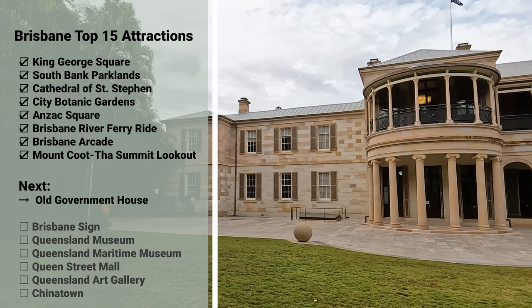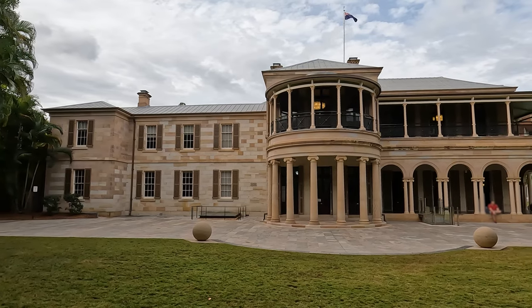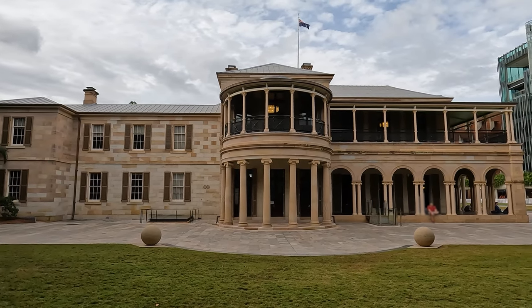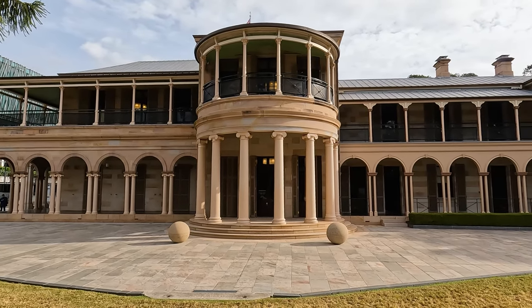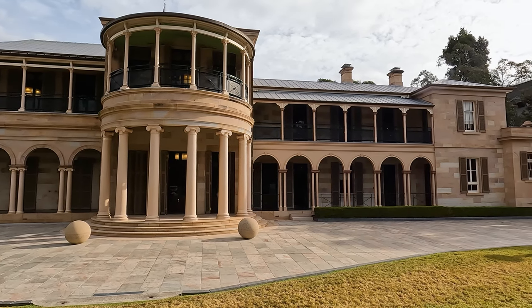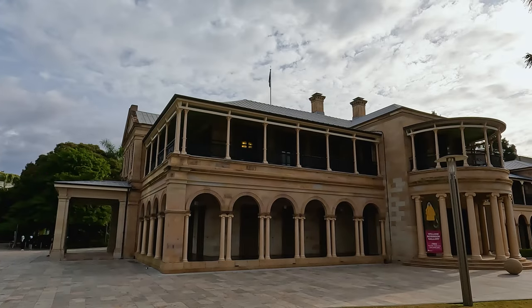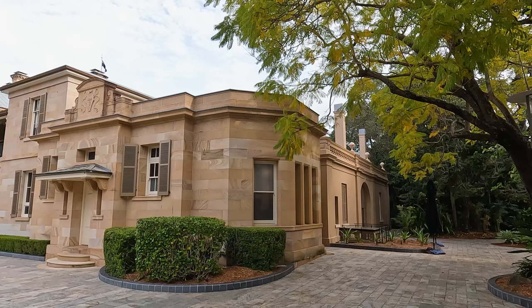Old Government House. Situated within the grounds of Queensland University of Technology, Old Government House is a magnificent colonial building that reflects the rich history of Brisbane. Once the residence of Queensland's governors, it now serves as a museum and cultural hub.